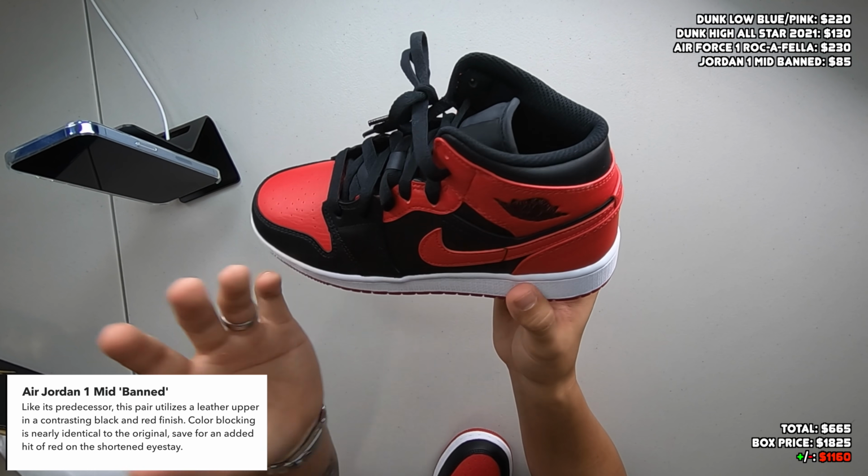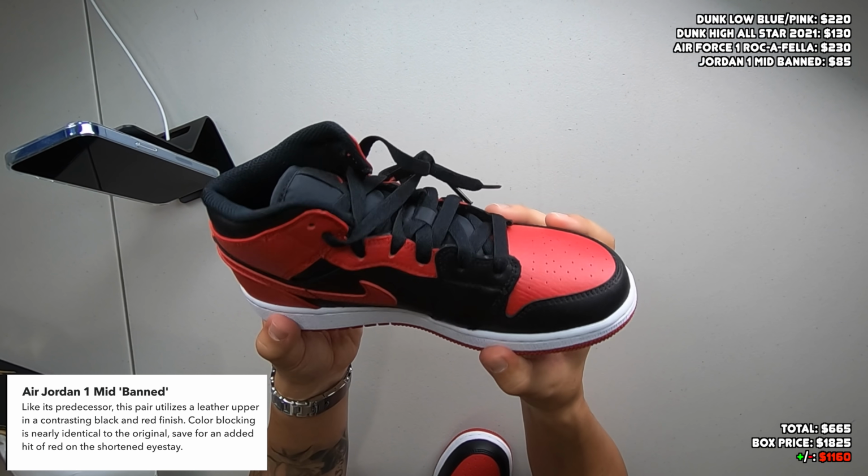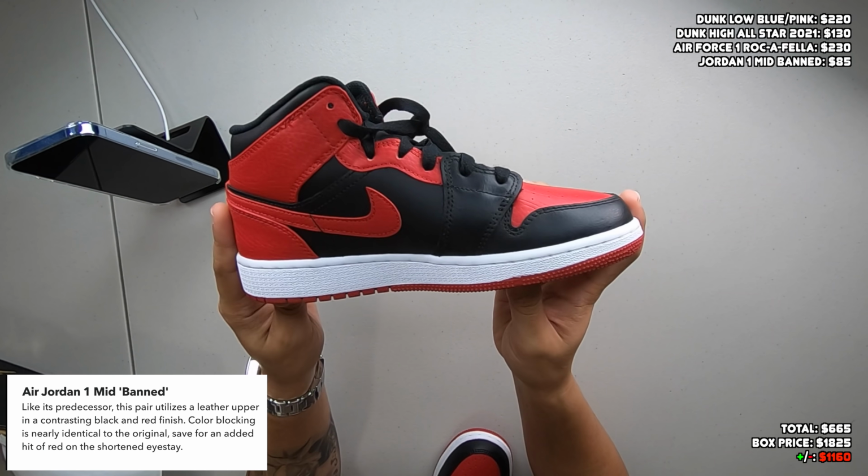The leather, it doesn't look that good, to be honest, guys. This leather looks pretty bad. It feels very stiff, too. But that's kind of what you expect for a grade school shoe. They don't use the best quality leather on those. Decent value on this, and because it is brand new, easy to sell, so that's a good thing.